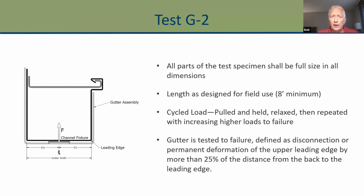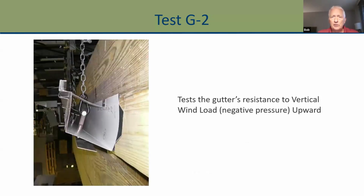We're testing the wind loads on gutter. This is what the G2 looks like. We're pulling up on the bottom. That gutter's pretty deformed, but it will spring back when that load's taken off of it, and still they'll keep going until something fails.